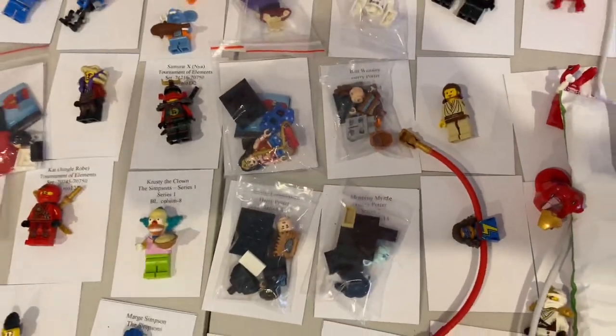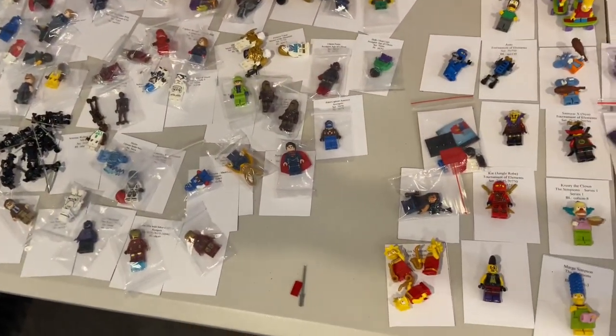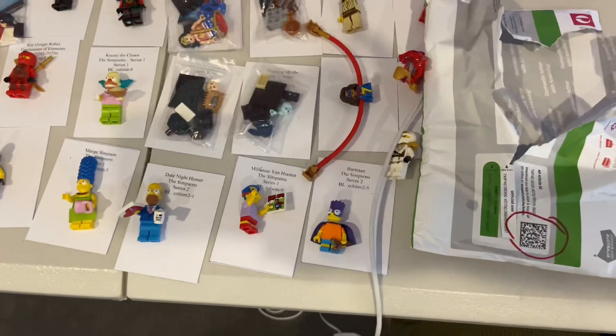So we're going to get all this clear. We're going to get all these uploaded. All those ones on the right and those ones on the left are going to be just put away because they're already in the eBay store.